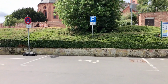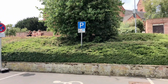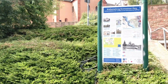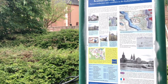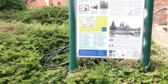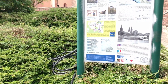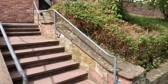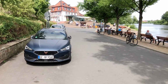One is the Lügenbank, but there's some other people there at the moment. Let's have a quick look at this sign here, which is quite interesting because it talks about Kulturradweg Kurmainz. Bicycling is these days a really important part of tourism in Germany, as well as probably New Zealand, but especially Germany. They've built a lot of Fahrradwege, and people basically go from A to B and stay overnight in little inns and really have a wonderful time, especially going along the river.